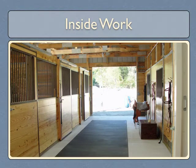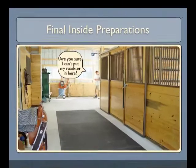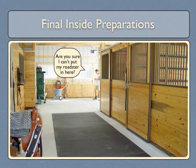Fred and 2 of our friends that are electricians install the wiring. We had a concrete floor poured, and I polyurethaned the yellow pine on the outside of the stalls and in the alley. A final check of the interior, hanging buckets, installing feeders, and more about those feeders later.